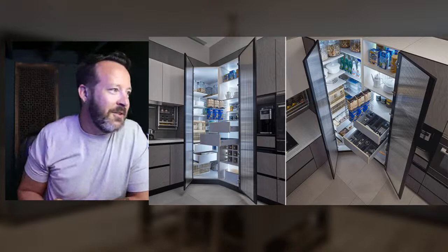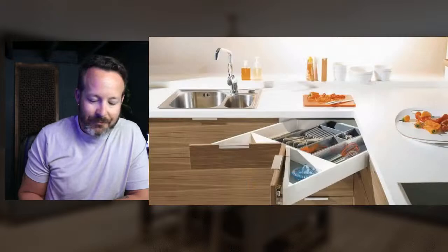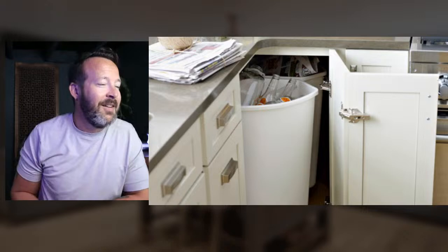But it will have a corner base with a Lazy Susan, I'm thinking. Anyway, I'm breaking my own rules. I hate those things, but it seems to be the only thing that's going to work for that space. I don't know. We'll see. Maybe not. Maybe I'll put in one of these, Natasha. Where'd it go? Right there. Maybe I'll put one of those in. It's actually a great idea, Mark. I might do that.